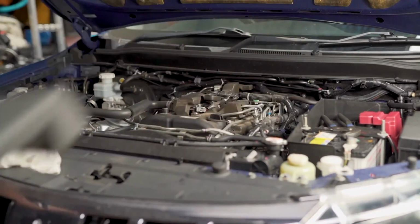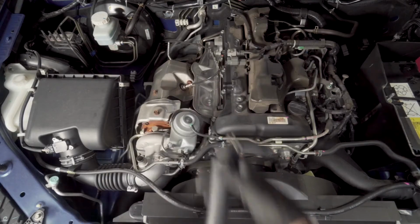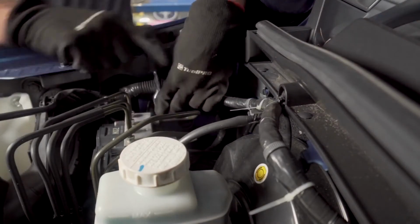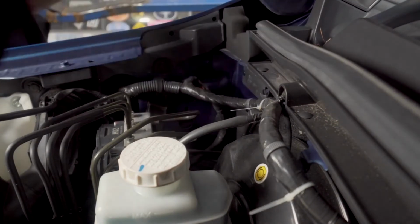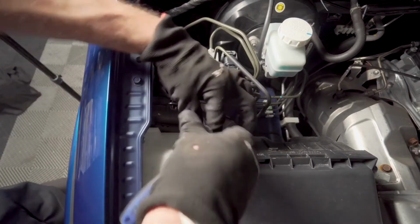Remove the plastic engine cover and then remove the OEM PCV hose as shown. Next, remove the OEM bolt from behind the ABS module. Hold on to this bolt as you will screw it back into this thread in a later step. Now, locate and remove the rear airbox mounting bolt and washer.